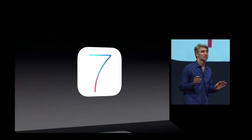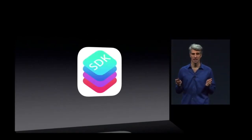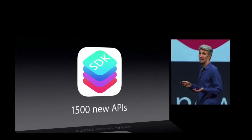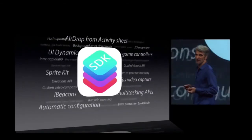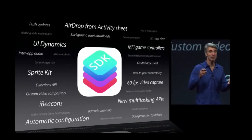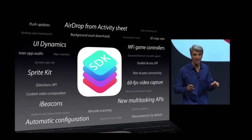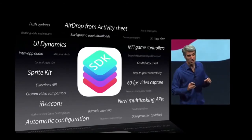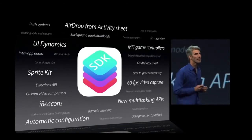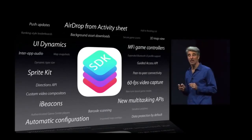Now, of course, in addition to being a great release for our users, iOS 7 is also a fantastic and major release for our developers as well. The SDK includes over 1,500 new APIs, can add AirDrop, integrate with third-party game controllers, new APIs for taking advantage of multitasking, iBeacons for Bluetooth LE micro-location, Sprite Kit for super fast, power efficient game animations, and UI dynamics to bring physics to your UI view animations.